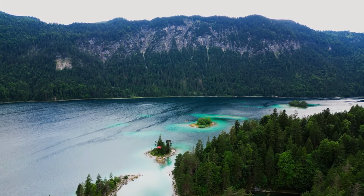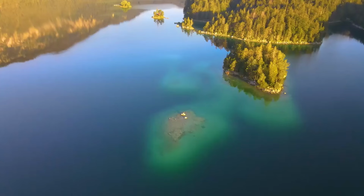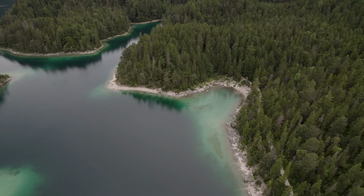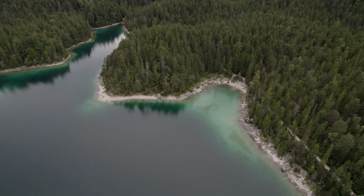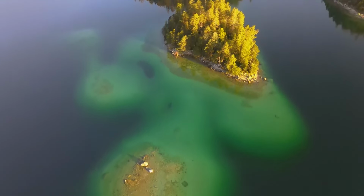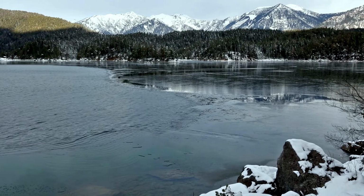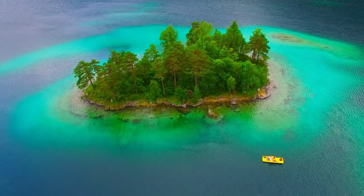Another factor contributing to Eibsee's clarity is its relatively small size and depth. Smaller, deeper lakes tend to have less water movement and sediment stirring, which helps maintain water clarity. The lake's limited inflow and outflow also mean there's less opportunity for external elements to affect the water's purity. It's worth noting that the lake's clarity can vary slightly with the seasons and weather conditions. In spring, when melting snow feeds into the lake, you might notice a slight cloudiness. However, this quickly settles and the lake returns to its famously clear state.